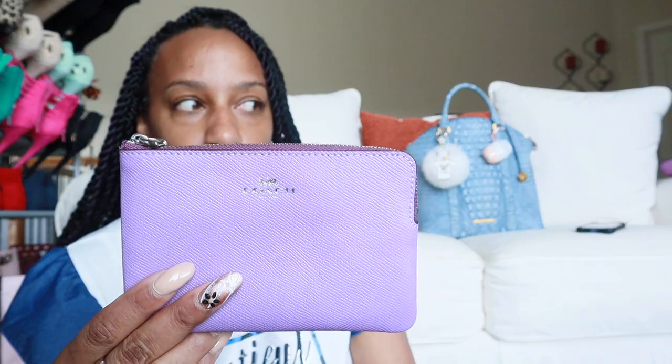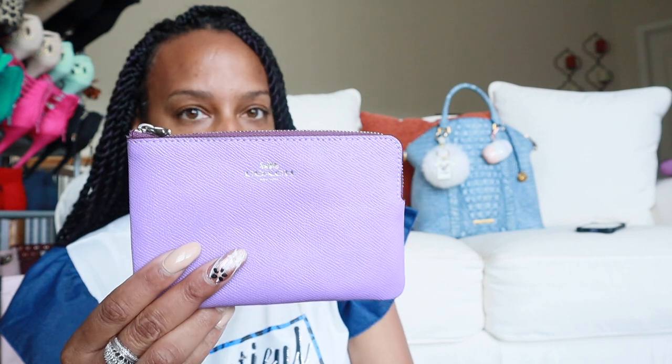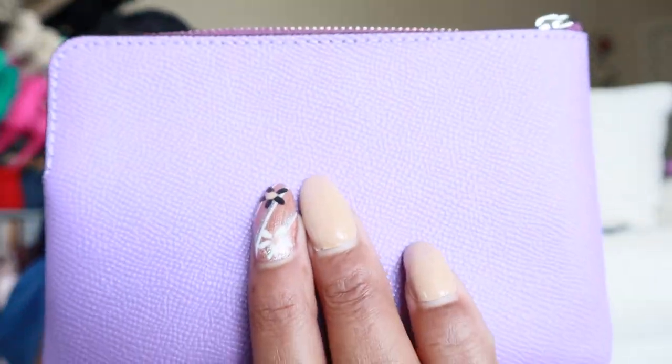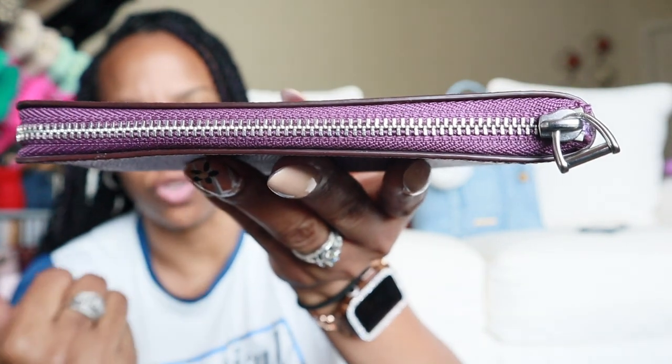I saw it and I was like, wait, I need that. That looks like perfect Layla Purple. Of course, there's no way to find out for sure until I get it, but when it got here, it was perfect Layla Purple. It is in the cross grain leather. It's just the solid Layla Purple. It does have the zipper track with the silver hardware. So this, of course, goes with all the wonderful collection that just dropped.